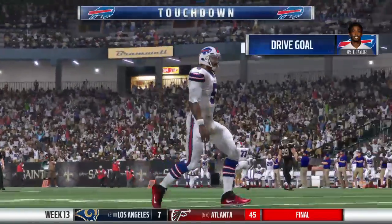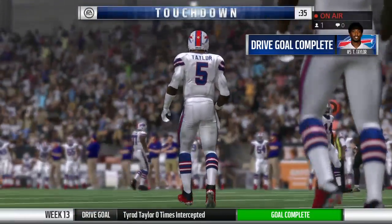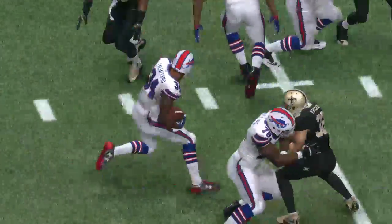20, and he'll cut it out to the sideline. And all the way home for a Bills touchdown. Lorenzo Taliaferro with touchdown number 7 on the year. And the Bills draw a bit closer.